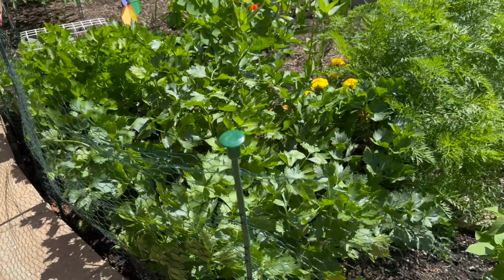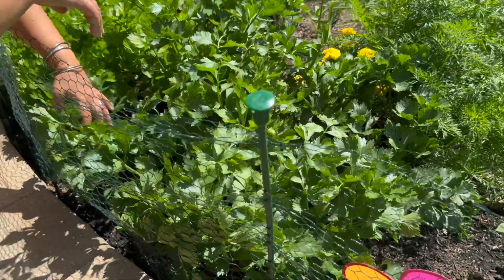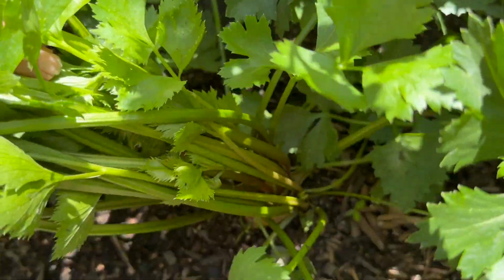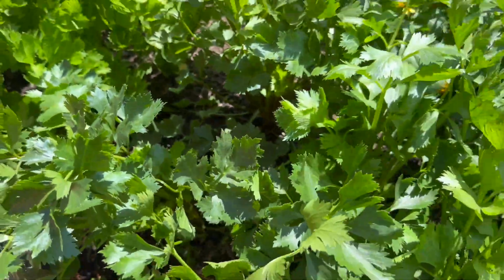But the celeriac is doing great, and it's actually starting to get some little heads forming down at the bottom, the root, which is the good part to eat. So that's what we want it to do. Pretty excited about that.